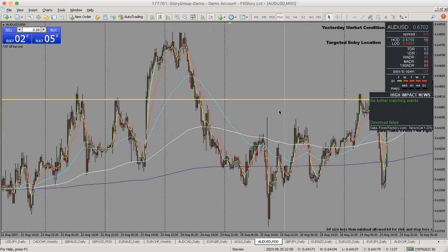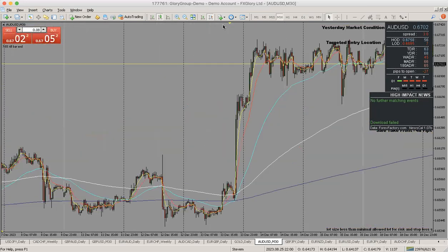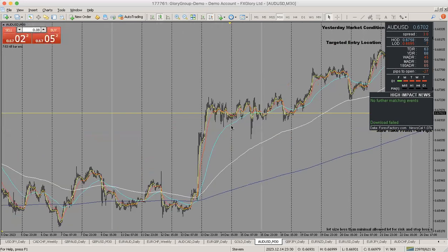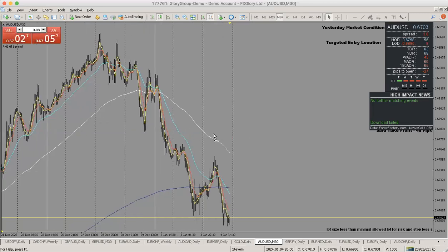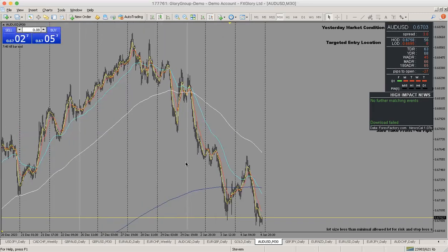There hasn't been a clean entry since the new year. The way we have sold off has been, well, drop, drop, drop, and then obviously the pattern's reset here and it's going to give us a drop, drop, drop. And, you know, we need to get short. Difficult when the market's not giving you that opportunity.